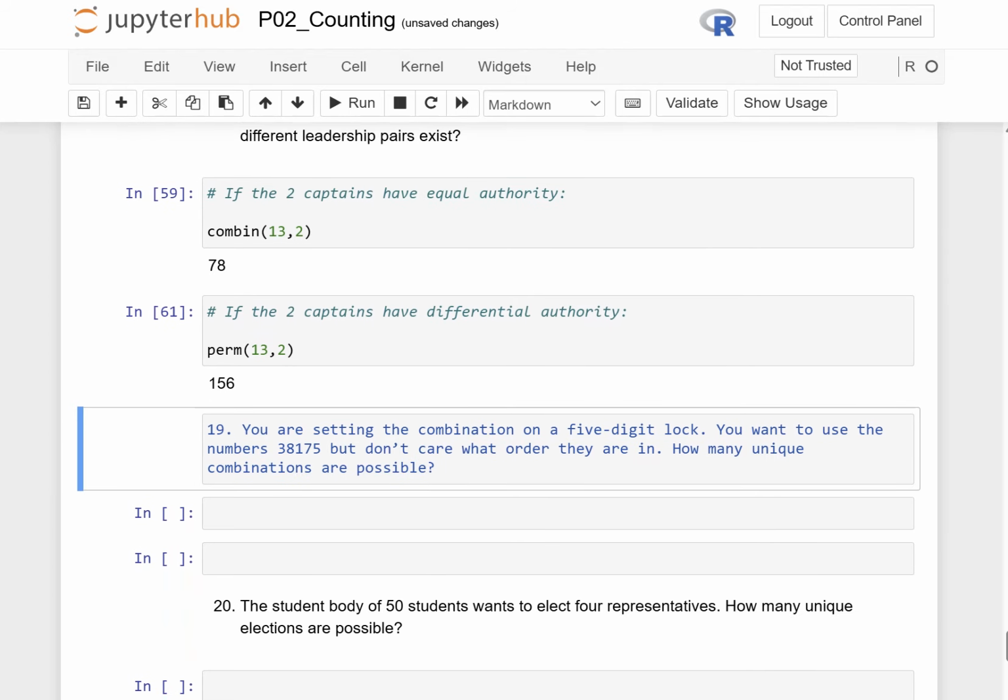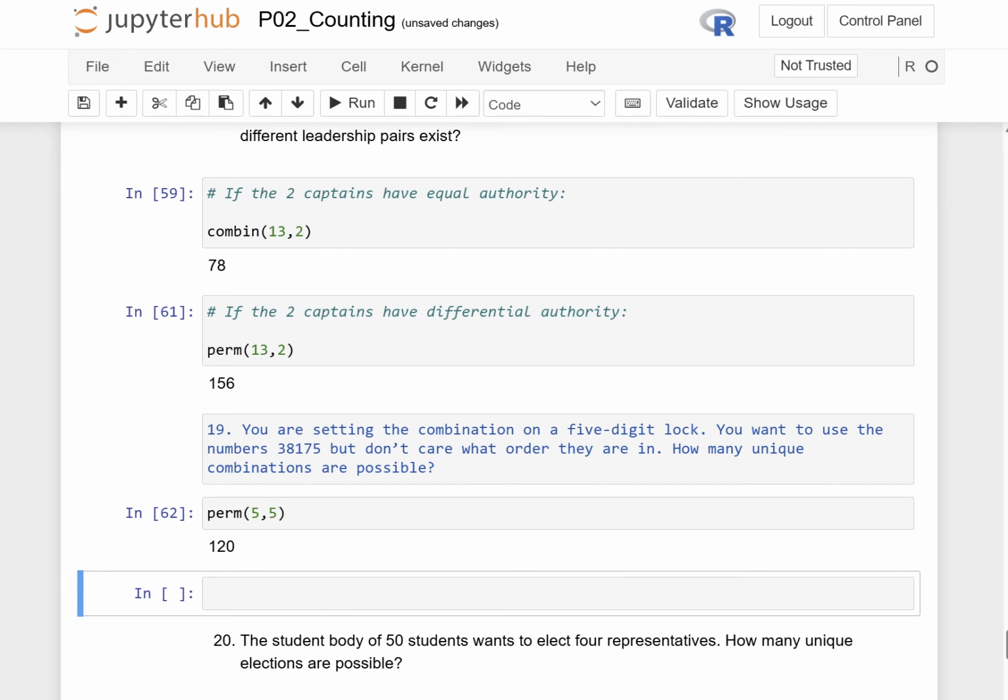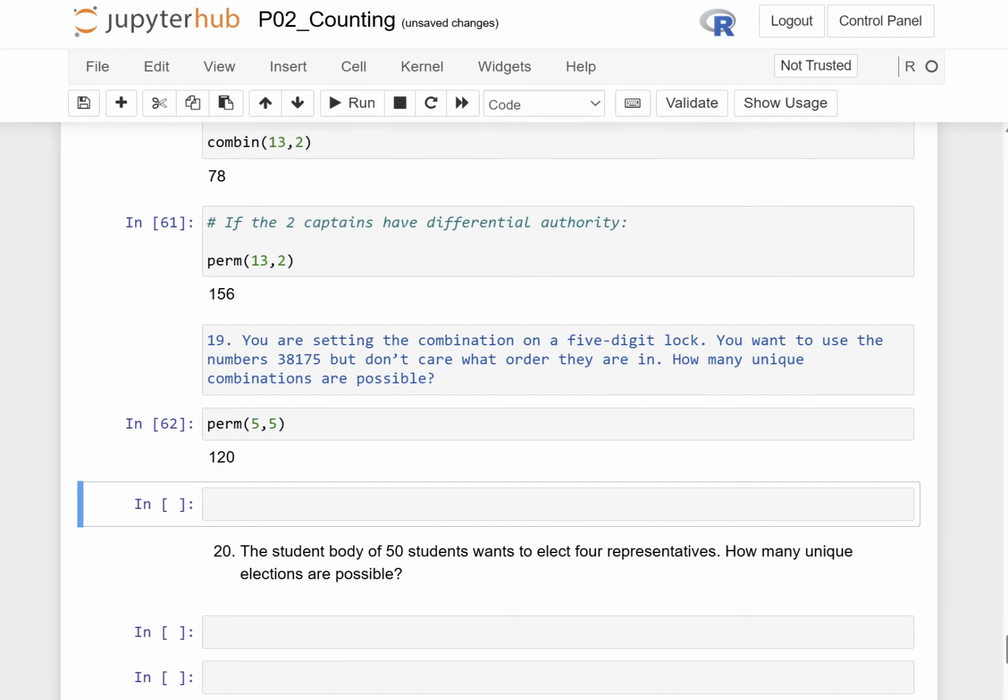You're setting the combination on a 5-digit lock. You want to use the numbers 38175, but don't care what order they're in. How many unique combinations are possible? This is just 5 permute 5, which is 5 factorial, which is 120. You have the numbers, you know what they are, and there's just 5 factorial ways to permute them.